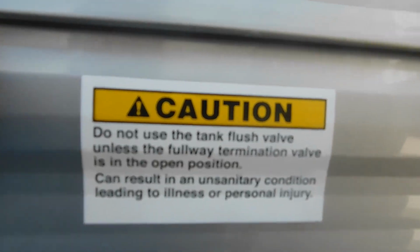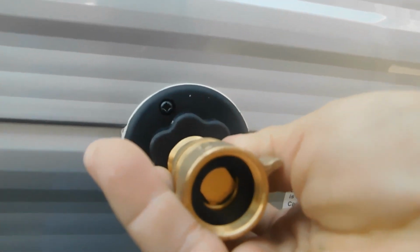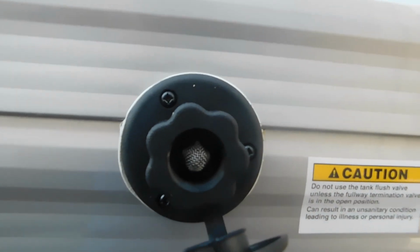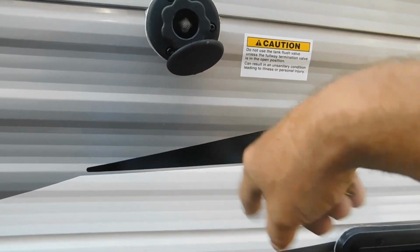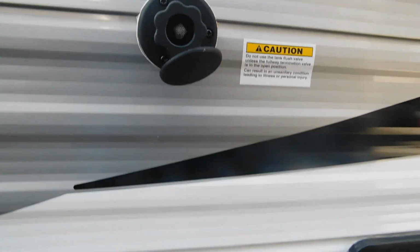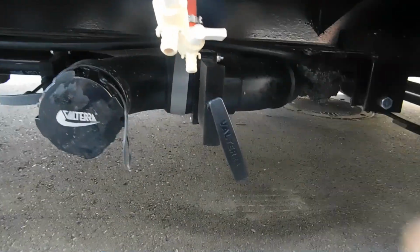Come up to your tank flush valve. Again, hook up your water pressure regulator. Hook up a hose to this and run that for about 5 minutes. What that's going to do is it's going to spray out your black tank and get all that nastiness out of there. After about 5 minutes of that, unhook your water, come back down here, and then push in your black tank.